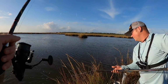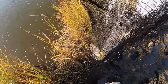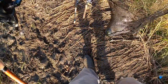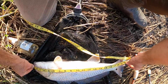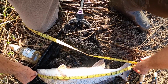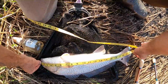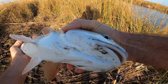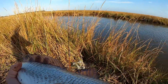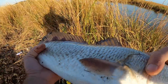There we go. I think that's a keeper. Nice. Rattling shrimp for the win today. That's what worked last time. Oh yeah, he's like 20 and a half. Nothing wrong with that. You're going off out here. We'll put this one in the tote.